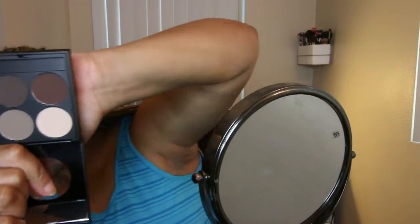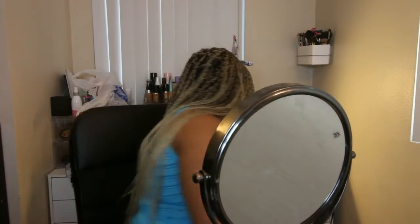It also comes with a brush, which I don't know what happened to it. Hold on. Let me investigate this matter. Okay, so it comes with this brush with the spoolie and a brush on the other end. So I'm just gonna brush through my brows. I don't usually use powders, but I wanted to try it. So I'm gonna use like this, come on.